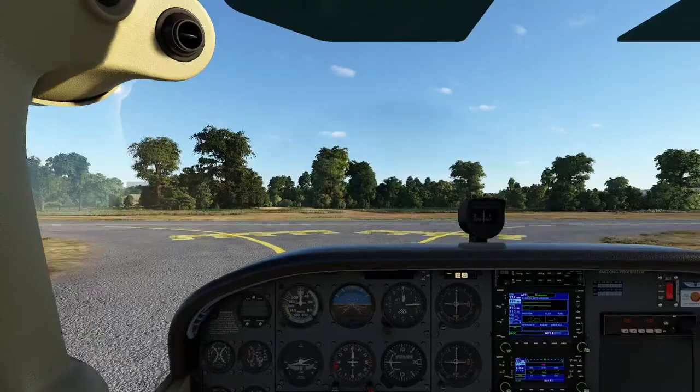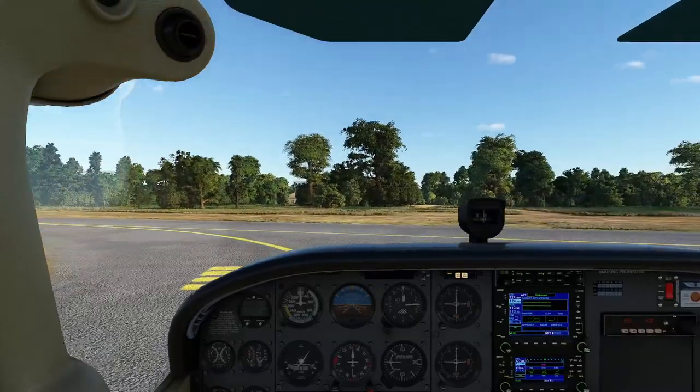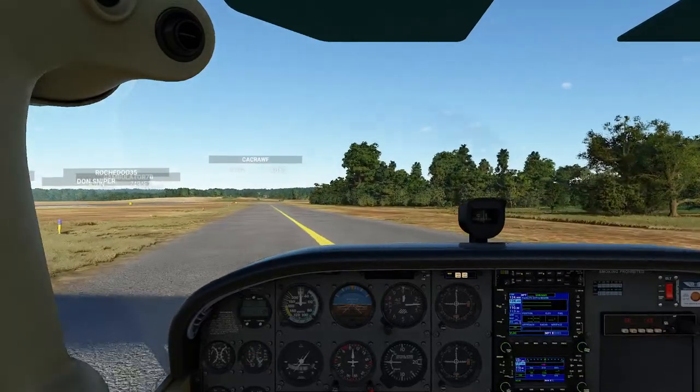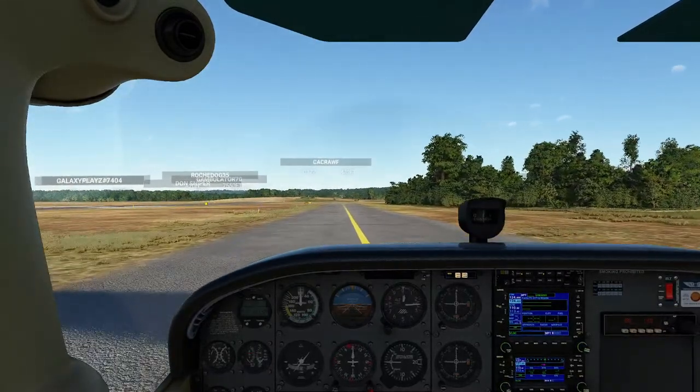Okay, so now we're going to the fun part. What we're going to do now is take off again, and we're going to be traveling a little bit to the north. We'll do a soft field takeoff, which is absolutely one of my least favorites because it's so dangerous.